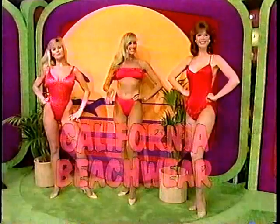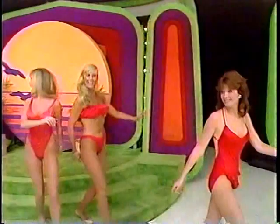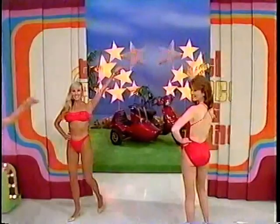Next, here's a prize to go very far. This brand-new motorcycle with sidecar. The matching sidekick sidecar features include padded seat, lighting, carpeted interior, and tinted windshield.